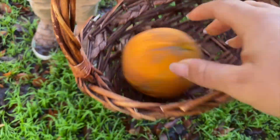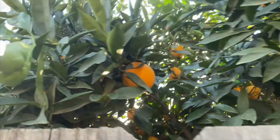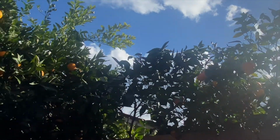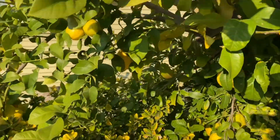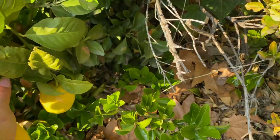And then we have been picking our own oranges and lemons lately in our neighborhood, and I am so grateful for this because they are so good. When I say fresh, they are so juicy, so fresh. It doesn't get any better than just picked off the tree. So we have been really enjoying picking our own lemons and our own oranges. I really dream one day to grow my own food and have my own little farm, but until then, this will do. I'm so grateful to even have them so close.